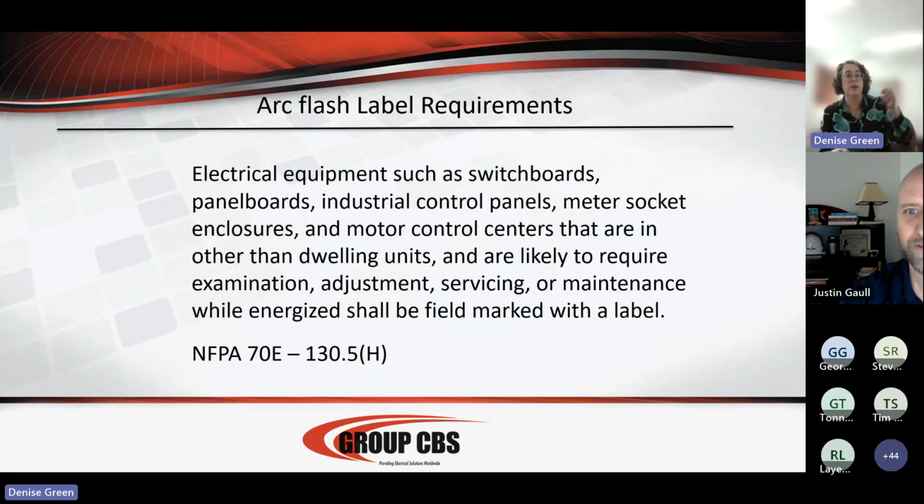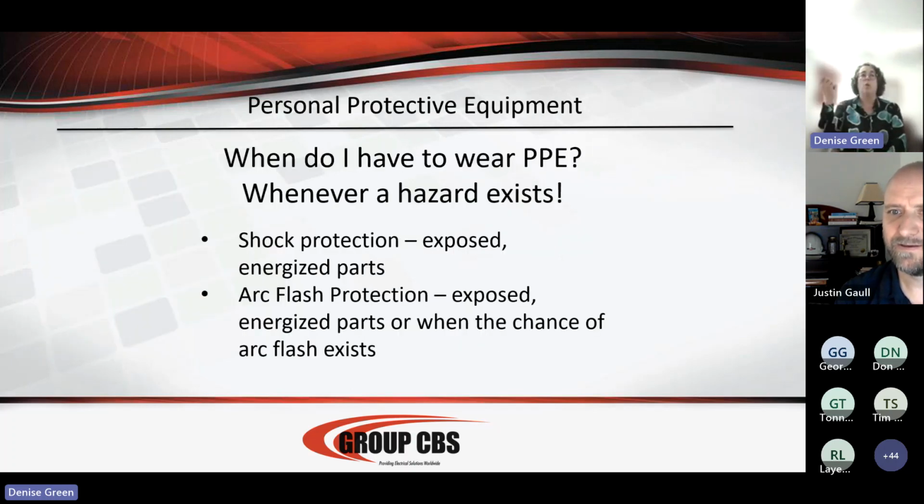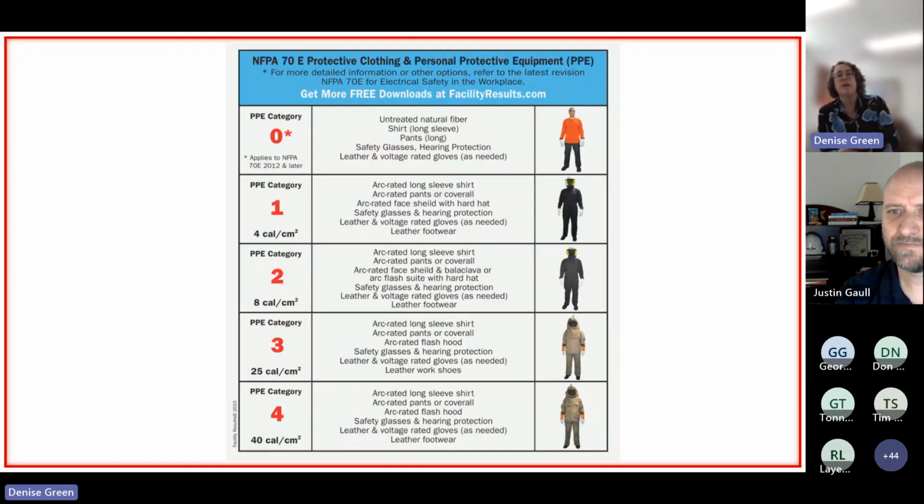Labels are required. Let's get this close in case everybody has a question. This is a standard label. These are the requirements of what is on the label. When do I have to wear PPE? Whenever there's a hazard, not just electrical hazard. Article 137 says we have to wear PPE.